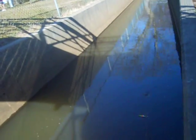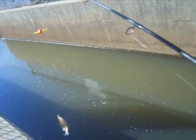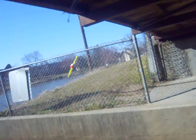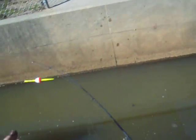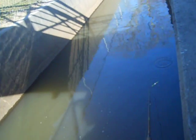So they're just all tiny, baby fish. And a couple of bluegills. Oh, damn, like that. Yup. Yeah. I'm destroying these bluegills. There you go. Caught like 50 already.